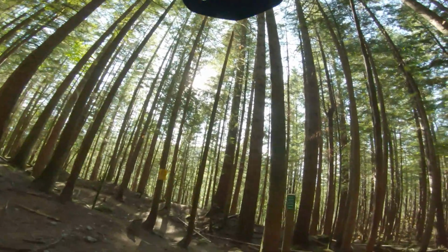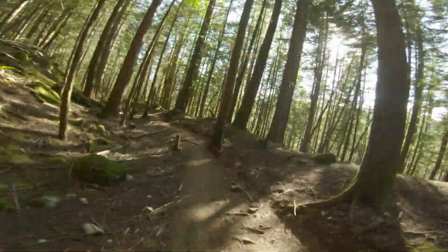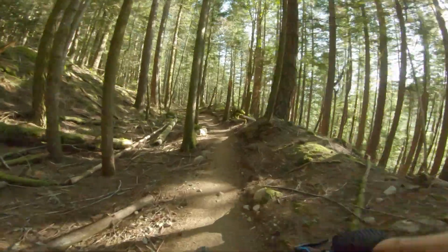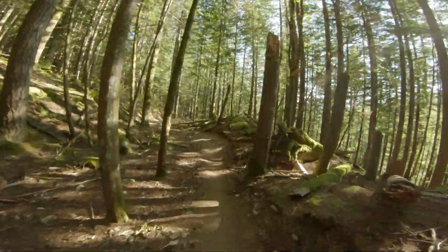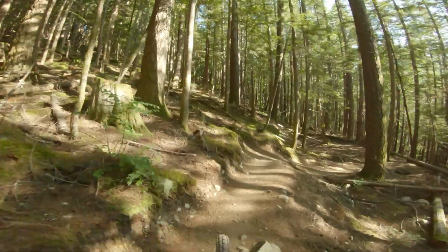Today we're in Squamish, riding a trail called Credit Line. You might have seen this trail before in the Pinkbike series Hot Laps, where they send a whole bunch of pro Enduro racers down and compare their times. I'm not gonna be near as fast as them though.